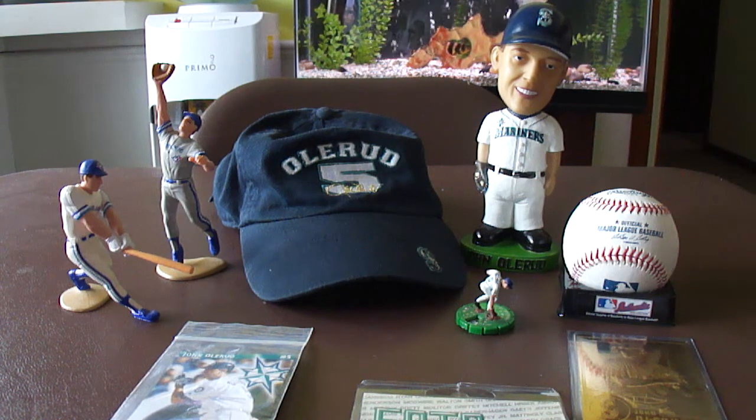We had a severe winter storm here in Missouri, so I got sent home from work a little bit early to avoid getting stuck in snow, and had a great item come in the mail today, so that inspired my video. And I don't think any kind of Olerud collection is complete with some of these items, and of course we all have some of these things here you see displayed.